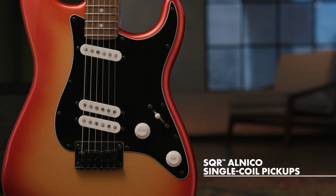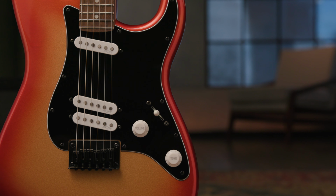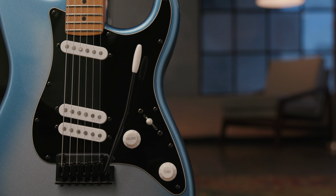The Stratocaster Special models all feature a unique pickup configuration with the middle pickup near the bridge pickup for a collection of unique tones not possible with a traditional Strat. The pickups on these models are the SQR single coil pickups designed in-house with Alnico 5 magnets.